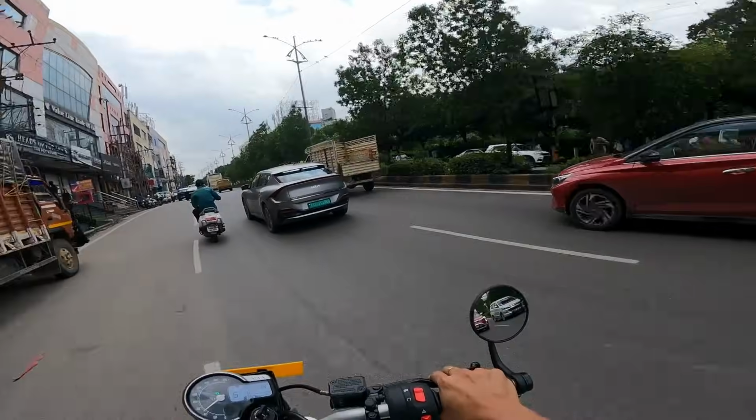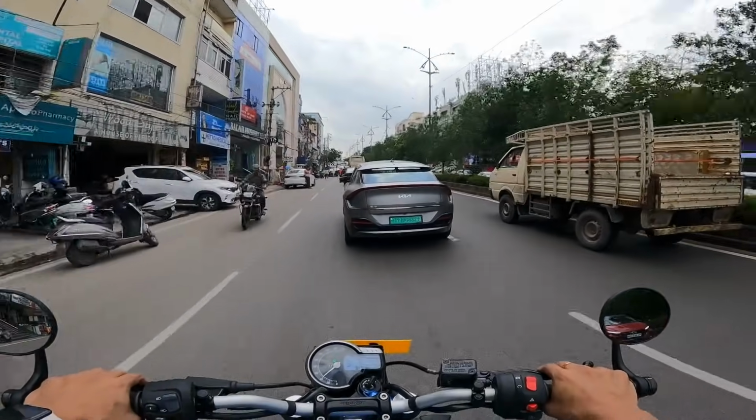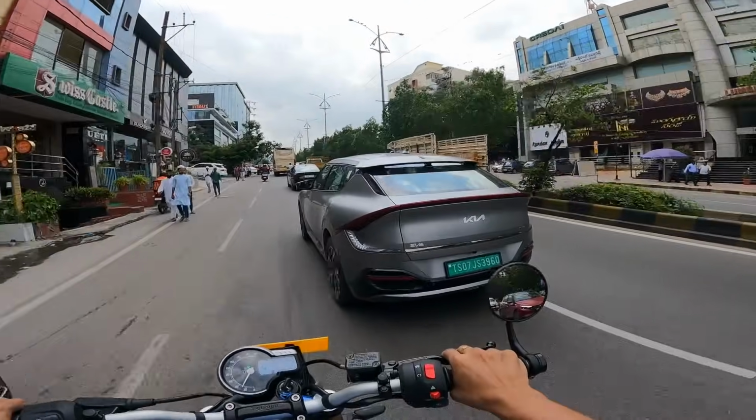Oh, by the way, Kia EV6, right? I really love this car as well. Never driven it. If anyone has this, please let me know. I wanted to drive this, I wanted to review it. It looks very modern for its time.